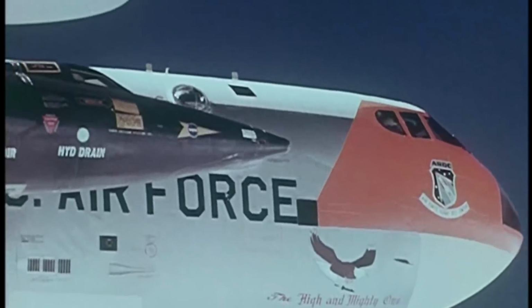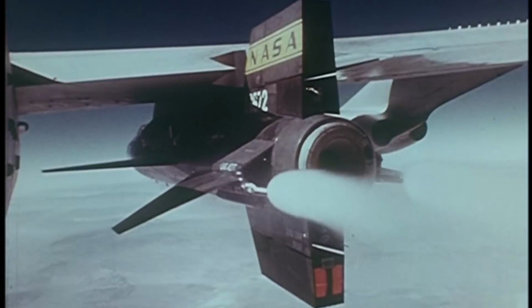Let's take a look at the fastest manned aircraft ever. Ready to launch now. The Hypersonic X-15. Good light.